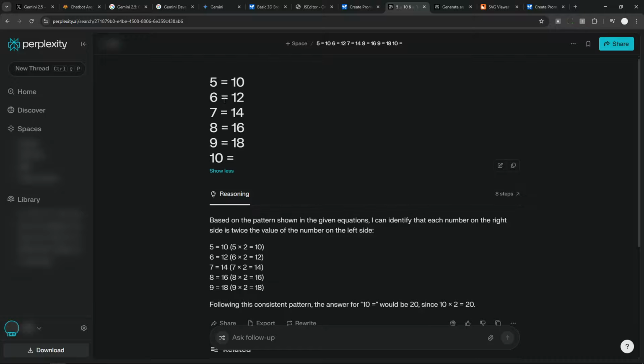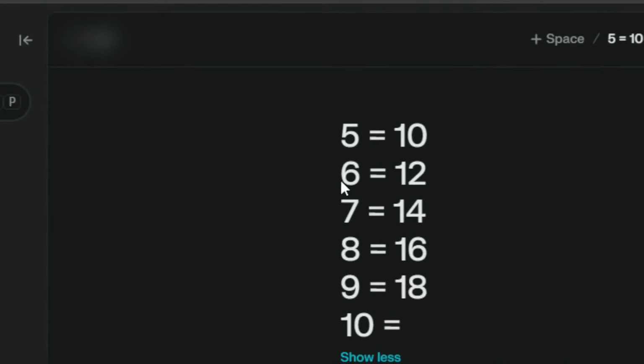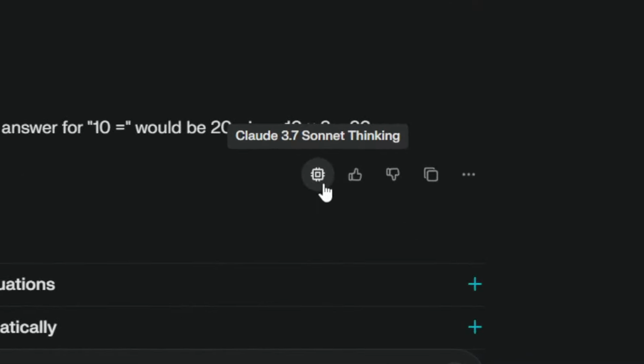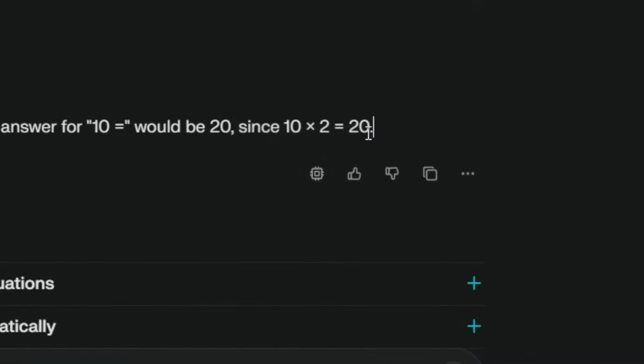So the question looked like this: 5 equals 10, 6 equals 12, 7 equals 14, 8 equals 16, 9 equals 18, and then 10. You might be thinking it equals 20, but it's not true because remember 5 equals 10, so 10 must equal 5. And apparently, according to Claude 3.7 Sonnet Thinking, it's not 5, it is 20, and a lot of AIs have this same problem. They're giving the answer 20, which is not correct.